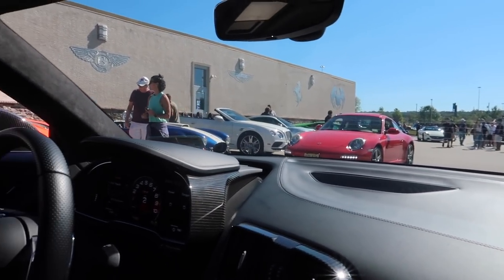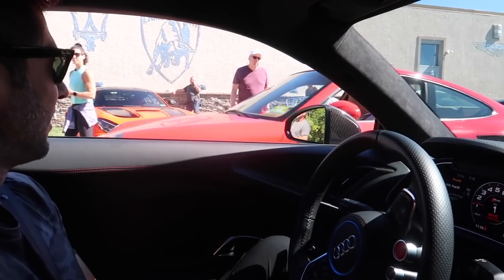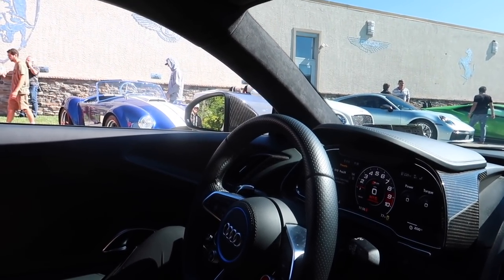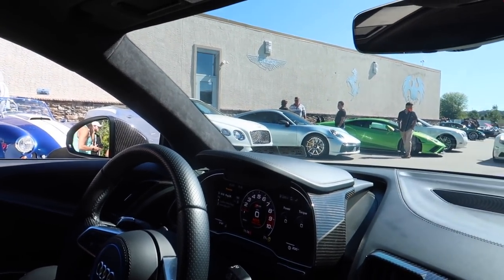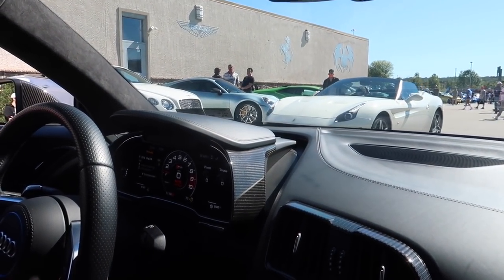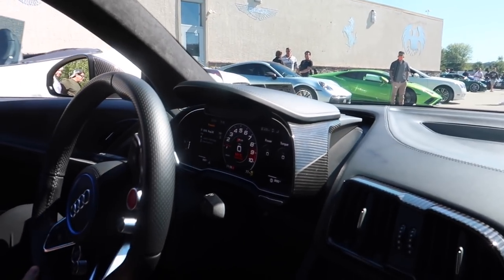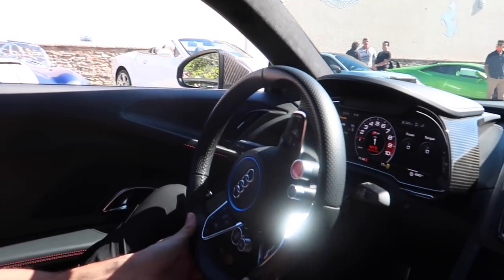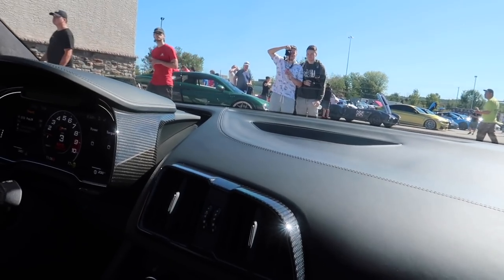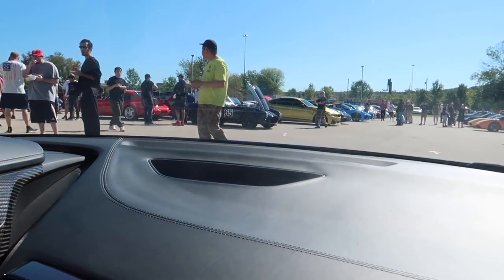Oh, look, there's an AMG. Oh, shit, Black Series, yeah. There's a Ferrari coming out right here. So we gotta find Gary, and he'll tell us where we should go. What is that green car, a Lamborghini? Yeah, Huracan. Look at this old Shelby. I was looking at that Shelby. There's a Ferrari, I think that's a California. Bentley? Portofino. Yeah, look at that thing.